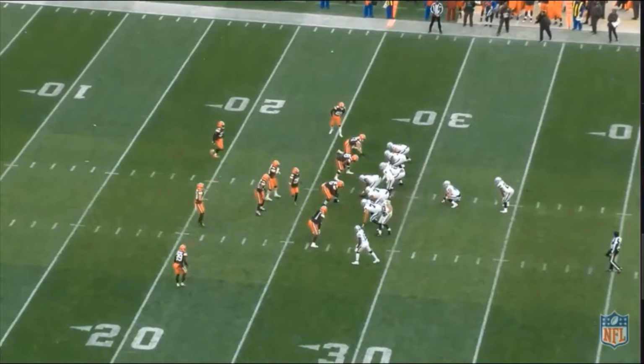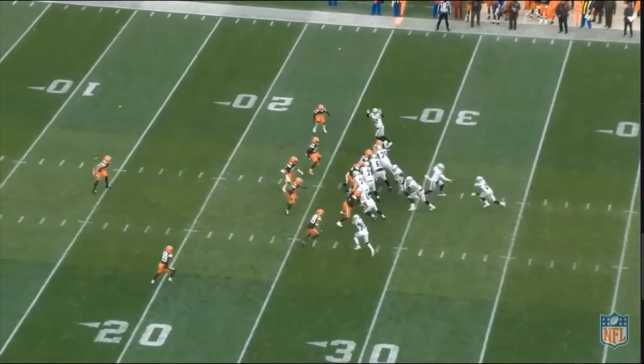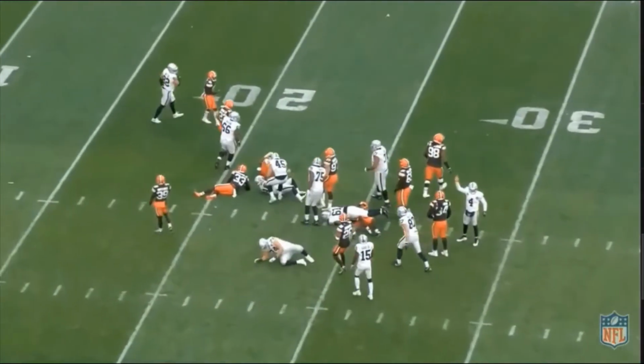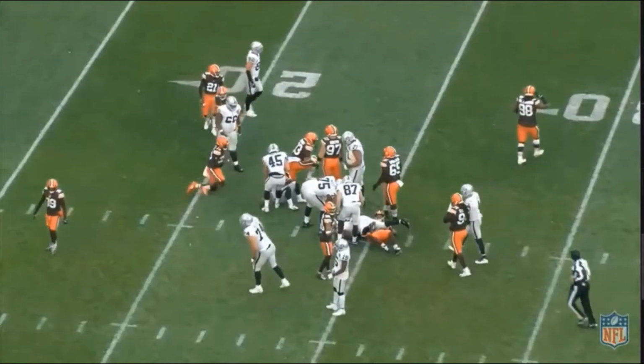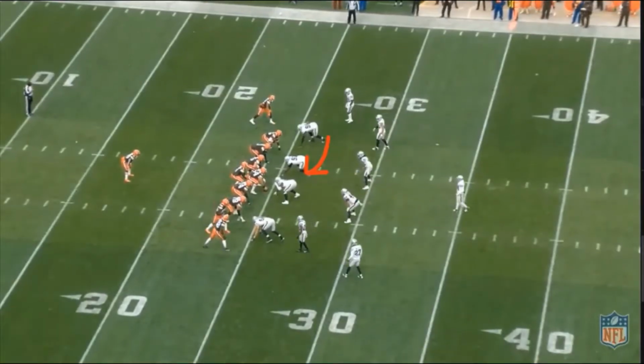Here's another example. Just look at the running lane that's created on this play. Josh Jacobs is a good back, but really anyone could have run for 5 to 7 yards on this. This is just an ass kicking at the line of scrimmage, and it's why the Raiders were able to run all over the Browns. Meanwhile, on the other side of the ball, you didn't see that same type of domination by the Browns offensive line.